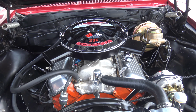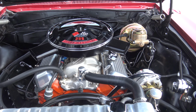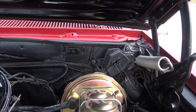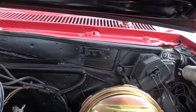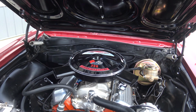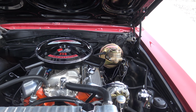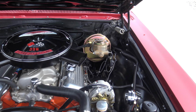If you go to our website, coyoteclassics.com, you'll see all the pictures of the undercarriage. Very solid undercarriage on this one. Our paint code here is KK. Trim is 770. But again, this was a factory SS car, but not a big block car. So real Malibu SS, but turned into the Z16 clone.